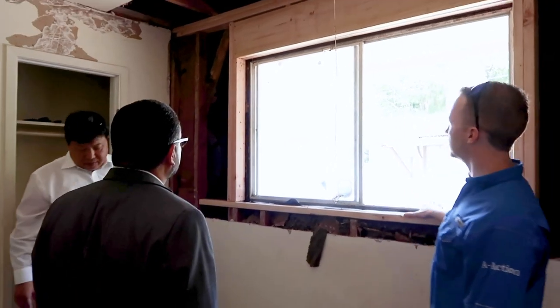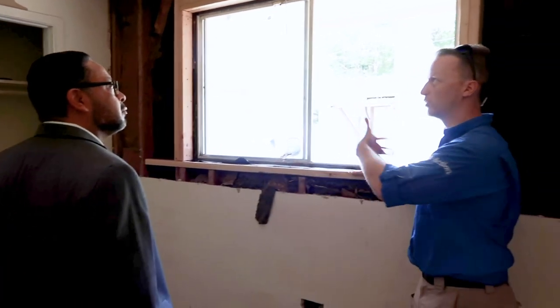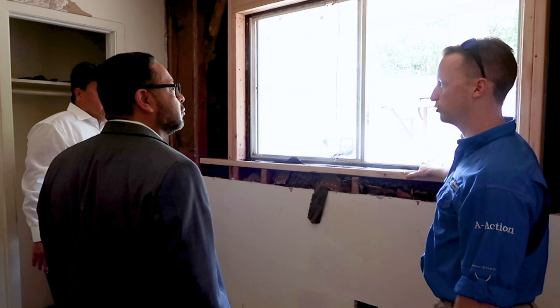Nice and new. Nice and strong. So you took out all the old termite damage, replaced it, and y'all are preparing for a treatment in the future. Yes.